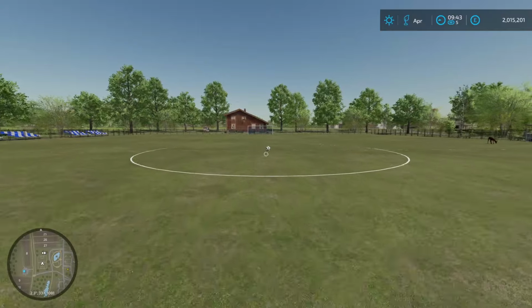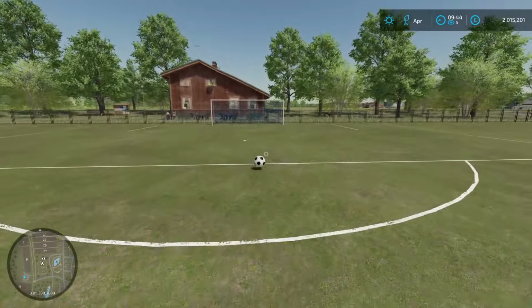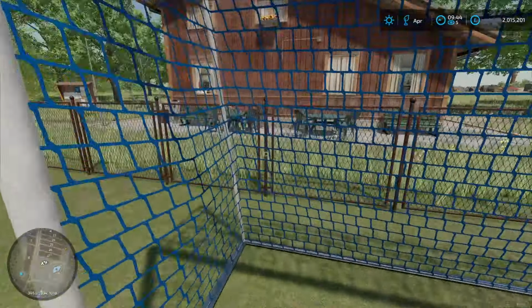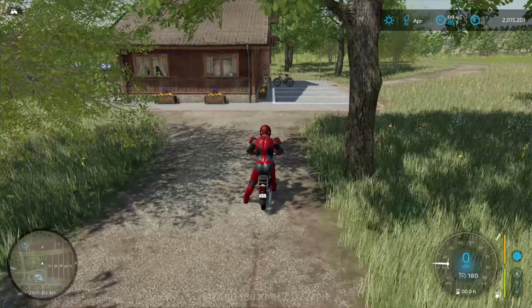Here, we'll go try the other way. Now we're just having too much fun with this finale of Zielonka. See if we can go top shelf, top bin. There it is. 1-0. We'll leave it at that. Right. We'll crack on with the time lapse.